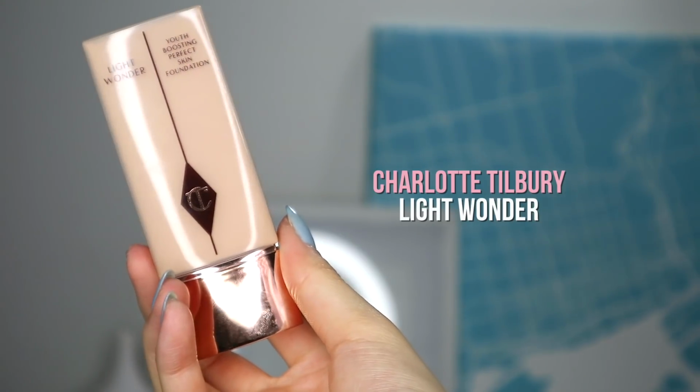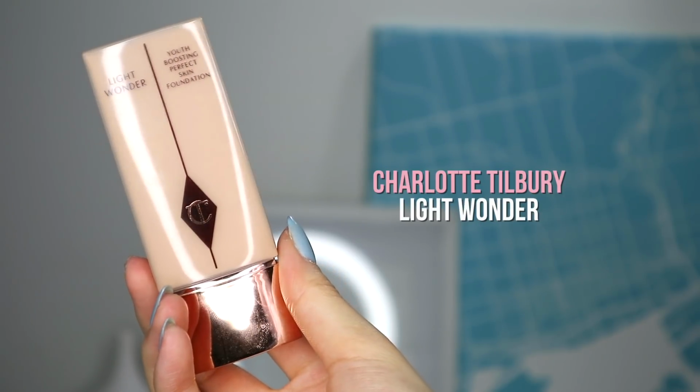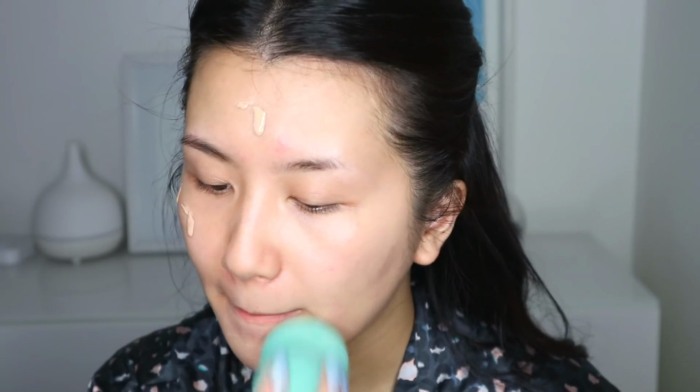So because Charlotte Tilbury was the key makeup artist for this show, I definitely want to pull out some of my favorite Charlotte Tilbury products. Starting off with the Light Wonder, which is what she used in her Victoria's Secret makeup tutorial. I'm going to be putting this all over the skin for that nice glow. It's not too thick of a coverage and still lets my skin shine through.